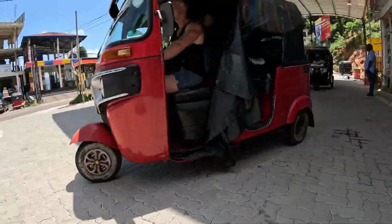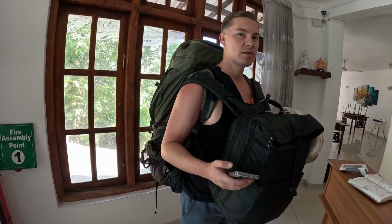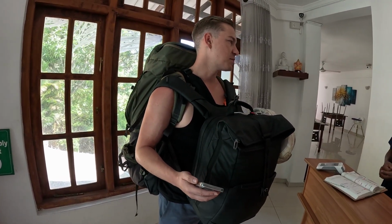Today we are driving to Nuwara Eliya. Time to leave, Kandy. Thank you. Today where are you going? To Nuwara Eliya. By tuk-tuk. Okay, go safe and slow. Time to pack the tuk-tuk again.